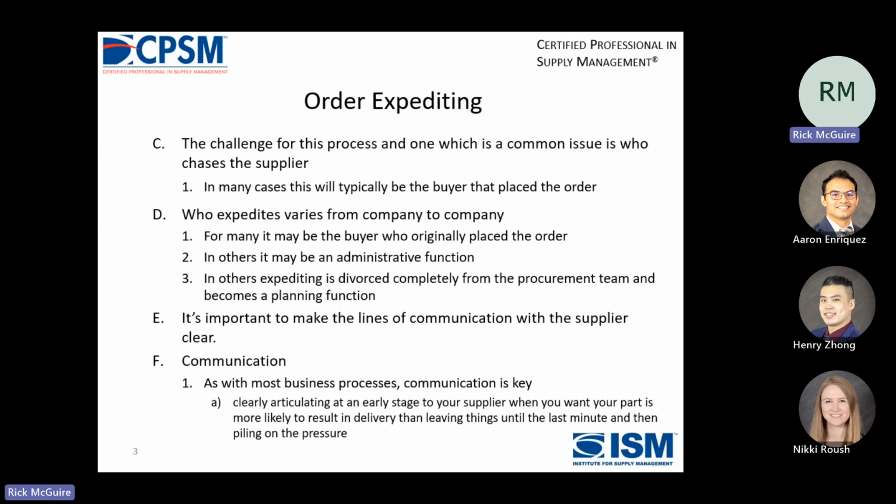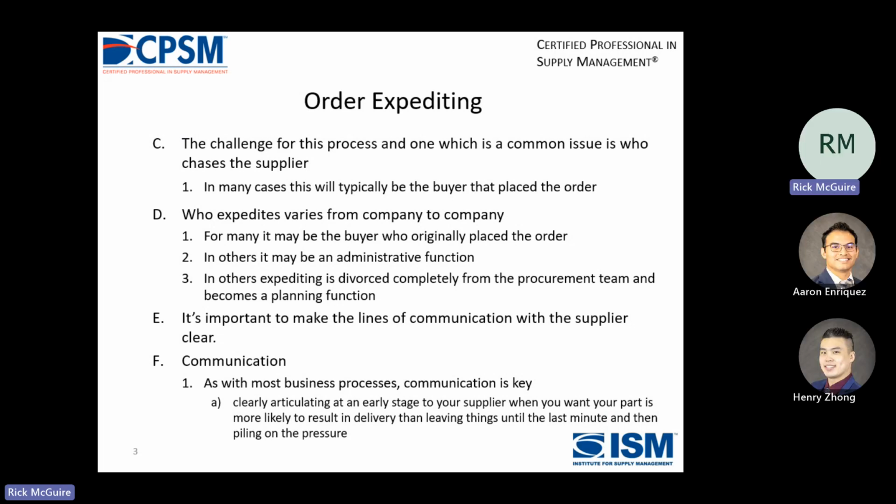A challenge for this process, and one which is a common issue, is who chases the supplier. So in many cases, this will typically be the buyer that placed the order. And in most small to medium-sized firms, you have what's called a buyer planner. And so it's one person. And they will end up calling the supplier and chasing their parts in. In a larger firm like us, the duties are segregated. So we have planners at the plants, and we have division planners at the division headquarters. And then we have the commodity managers at corporate.